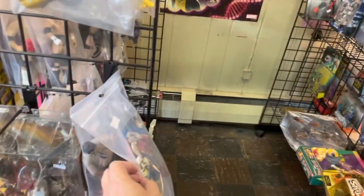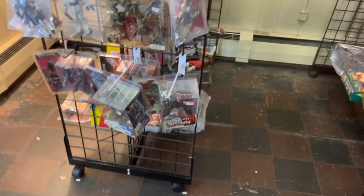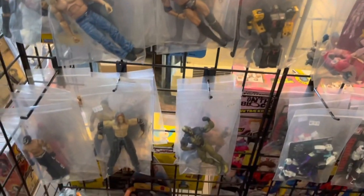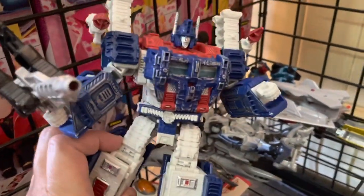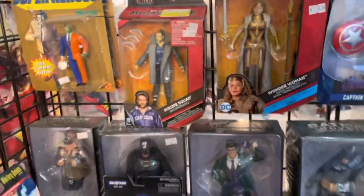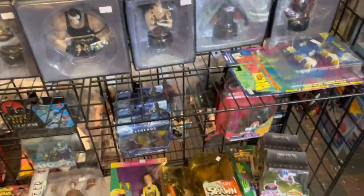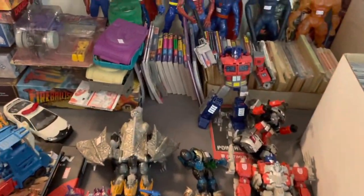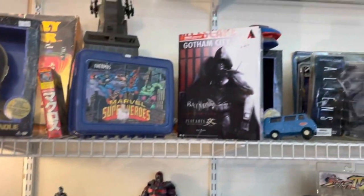DC McFarlane figures. Some loose wrestlers that he has. Some loose Transformers. That's a cool Jeff Hardy right there. And this Ultra Magnus is pretty cool. That's the one I always see at Target and I always contemplate getting. It's kind of a random array of figures here. Got a lot of nice loose stuff. Aliens McFarlane figure right there is pretty cool, and that was probably from the early 2000s.